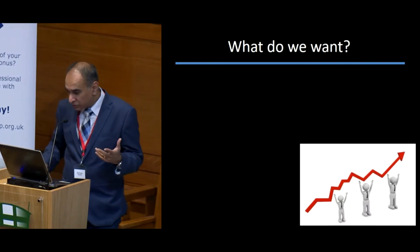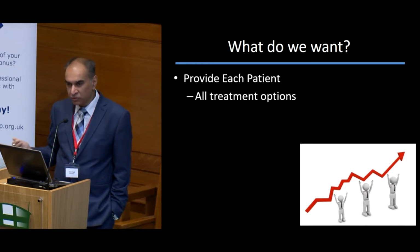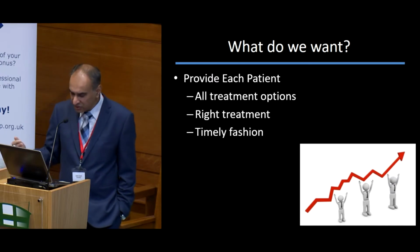So this is what we thought we'll do. I thought, what do we want to do? We want to provide each patient with all the treatment options that are available. We want to provide the correct treatment, and we want to provide it in a timely fashion. So these are obvious things.